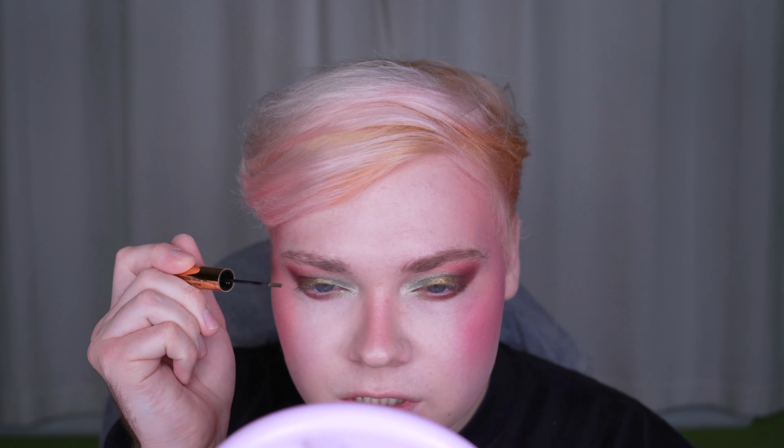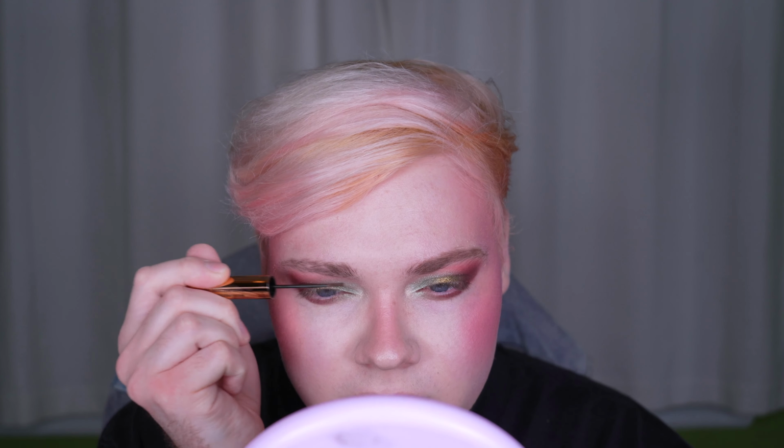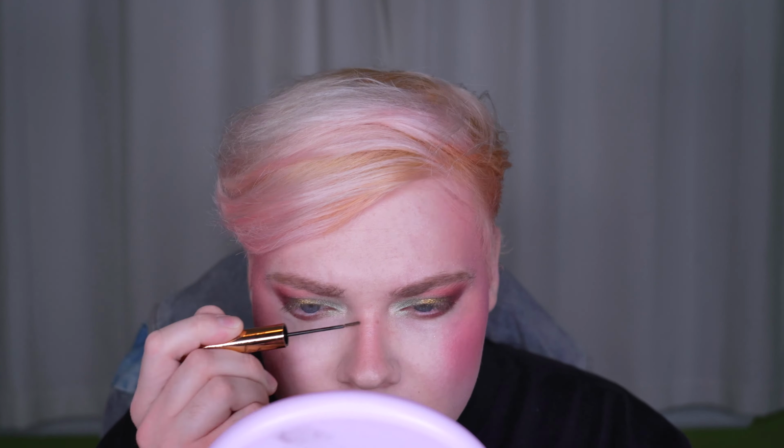I feel like that's a pretty good shade. It might be just a tinge too warm. Okay, I just exfoliated my lips, so hopefully I don't get any weird lipstick lines. But for lips, I'm gonna use Victoria Beckham Pout.